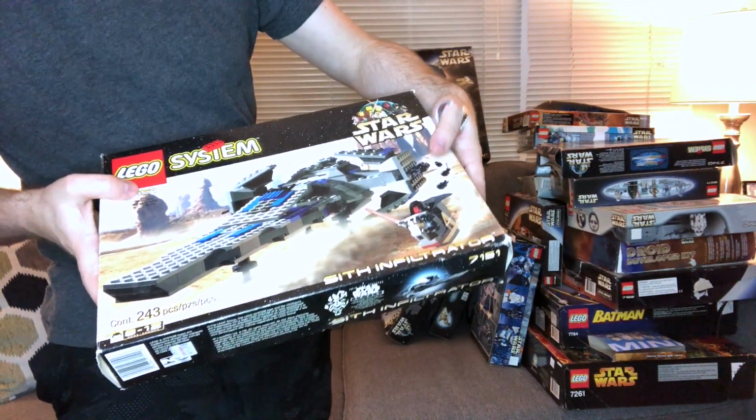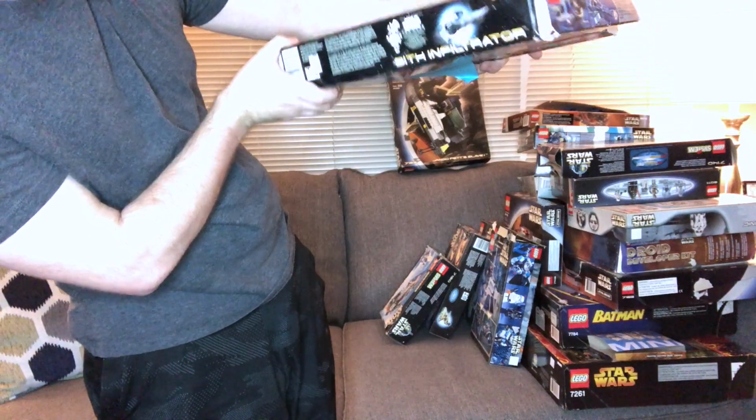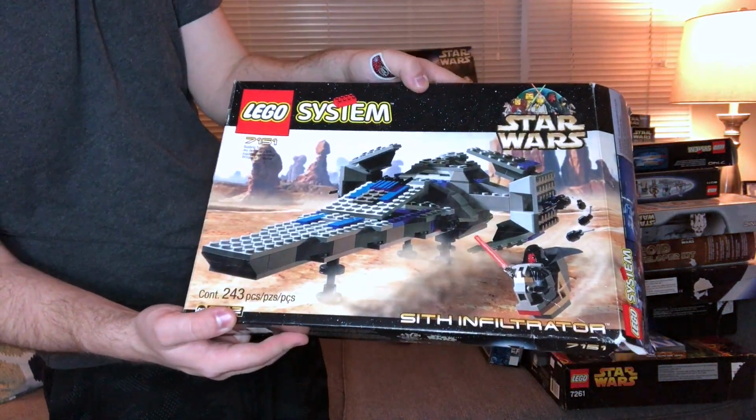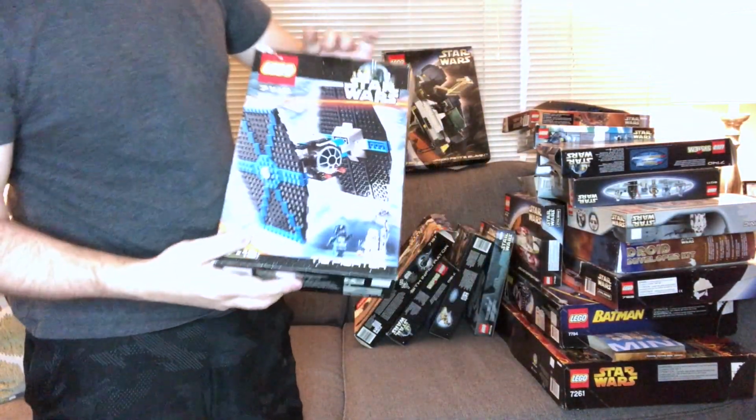This is set 7151, and I guess this would have been from what year? 1999. So OG first year Star Wars set. Absolutely incredible with Darth Maul and everything. Absolutely incredible. Here we've got the TIE Fighter.